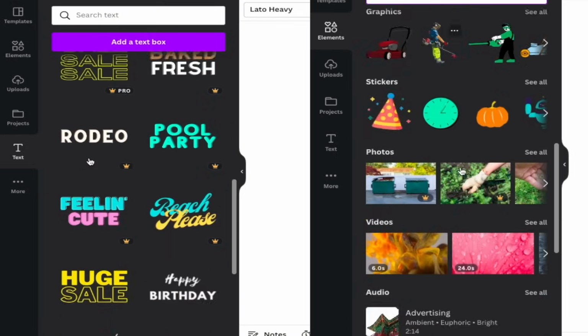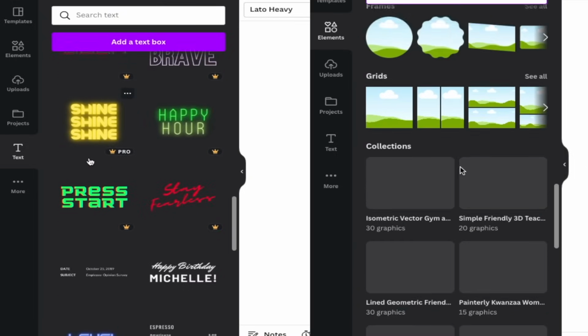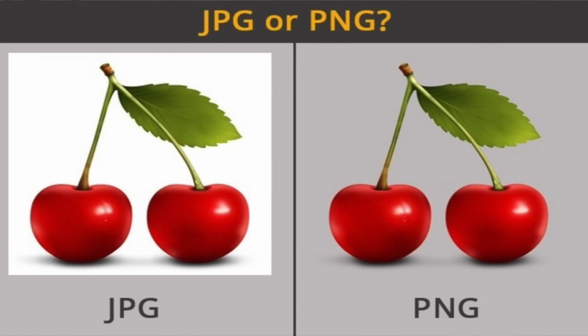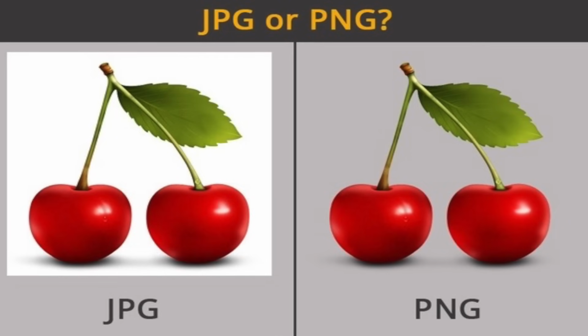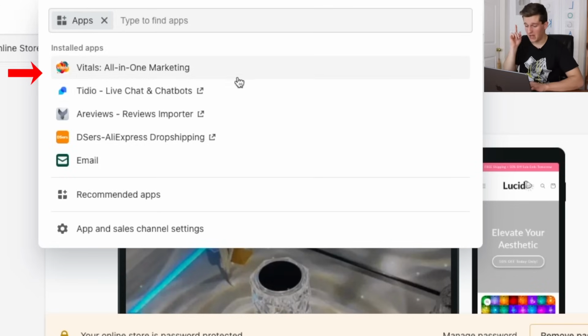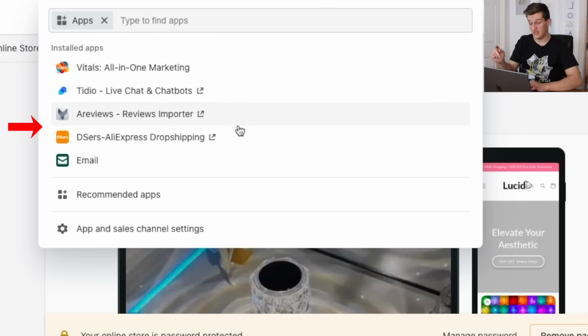Canva literally has millions of free designs and text fonts you can use. So just experiment until you make something you like, and make sure to save the logo as a PNG. That way it'll be just the logo and you won't have a stupid white square around it. Then once your logo looks great, head back to Shopify and download all these apps that we'll use later to make our store look better.